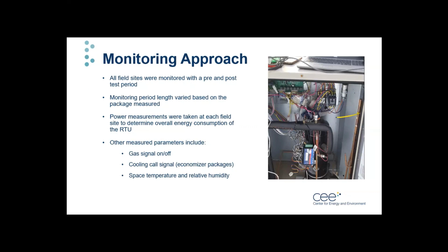For RTUs equipped with a retrofit that varied the speed of the evaporator fan, measurements were taken of the fan only. Some other parameters that were measured include the gas burner signal during the winter months. This was to get an idea of the operation of the system under heating conditions. Cooling call signal for the RTUs retrofitted with economizer packages. This was to determine when the thermostat was calling for cooling, so we could assess if the unit was economizing versus running the compressor. Space temperature and relative humidity to see if there were any impacts in comfort levels and if the retrofitted units were properly conditioning the space.